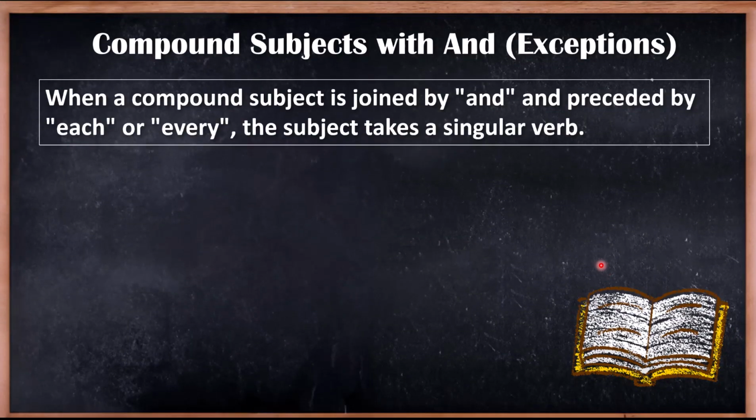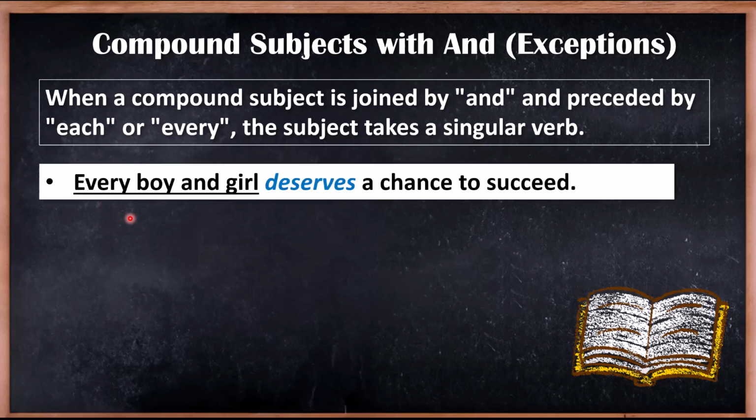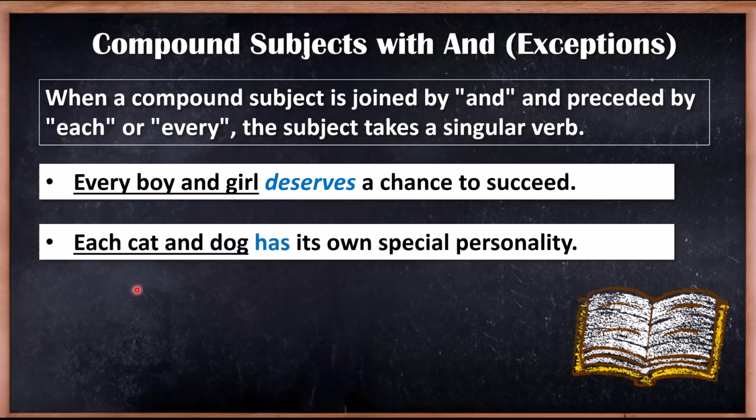The other exception is that when a compound subject is joined by and preceded by each or every, the subject takes a singular verb. For example, every boy and girl deserves a chance to succeed. Because we have the word every before the compound subject, the subject must take a singular verb. We don't say every boy and girl deserve a chance to succeed. We have to say deserves. Each cat and dog has its own special personality. Again, because we have the word each before the compound subject, it must take a singular verb, even though it's a compound subject. So these are some exceptions to keep in mind.